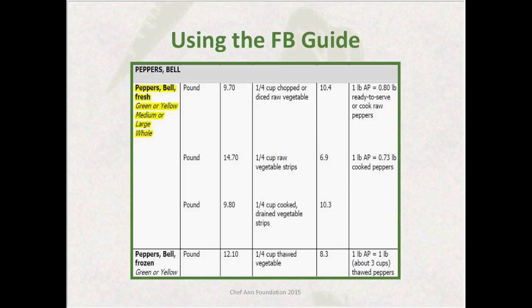So I chose the factor of 9.7. And so what that means, again, is you get 9.70 1/4 cup servings per 1 pound. And if you go over to the right, which would be column 5, you can see that you need 10.4 pounds for 100 1/4 cup servings.